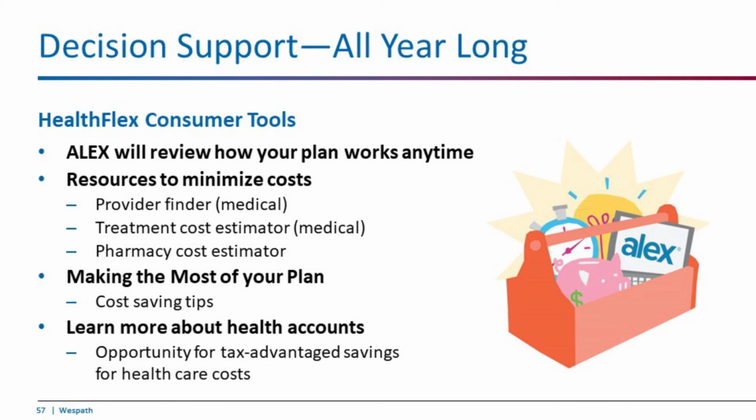I encourage, if you don't use it and you're bored at 1:30 in the morning, go looking, because there is so much information out there. You can see your explanation of benefits through your Blue Cross Blue Shield vendor. You can check your WageWorks card. The WebMD portal is excellent as far as providing you a lot of information.